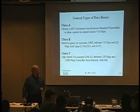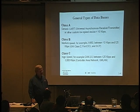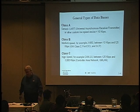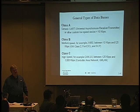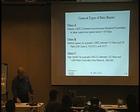It's a simpler, cheaper bus. And medium speed CAN, MS CAN, that's what Ford likes to call their system. It's also used for non-powertrain and chassis stuff. That's a Class B bus. And then Class C buses are the super fast stuff, 125 up to 500 kilobaud. In fact, some systems can approach a meg. So that's getting fast. That's even faster than your cable modem at home. With that, there are issues we'll talk about as we get into the class.